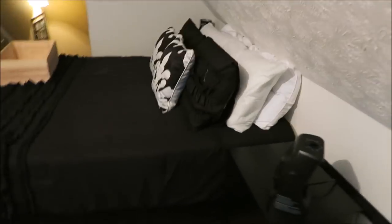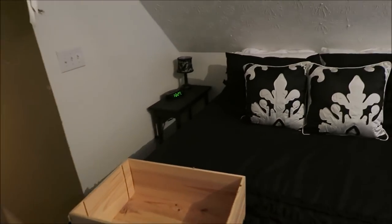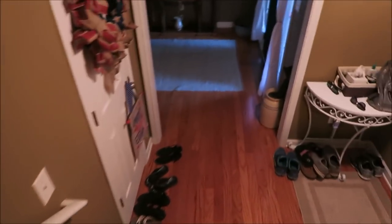I absolutely love it. And then of course, when we do have extra guests, they can stay up here as well because we have this bed up here. Which is nice. And then we just leave this and go back down the stairs. And now you're back by the garage door again, which is right there. So, yeah, hope you guys enjoyed that little tour.